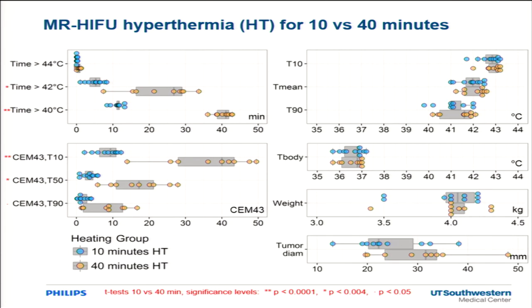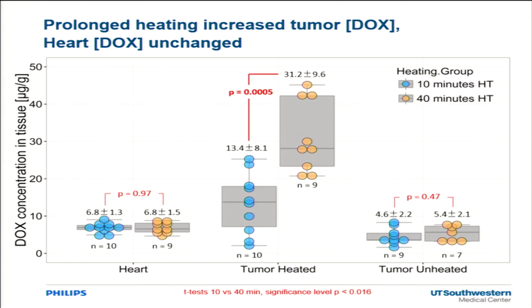And so if we look across the two treatment groups, other parameters were quite similar. Those include the average temperatures in the target area, the rabbit body temperature, their weight, and the tumor diameters. If we look at doxorubicin concentrations in tissues measured using LC-MS, in the non-targeted tissues of the heart and the unheated tumor in each rabbit, there's very little difference between the two treatment groups of 10 and 40 minutes. And then in the heated tumors, there are higher drug concentrations in general. And when we went from 10 minutes of hyperthermia to 40 minutes of hyperthermia, the doxorubicin concentrations roughly doubled. So this shows that the systemic toxicity does not increase when we go to longer heating durations, but the drug accumulation in the targeted tumors does.